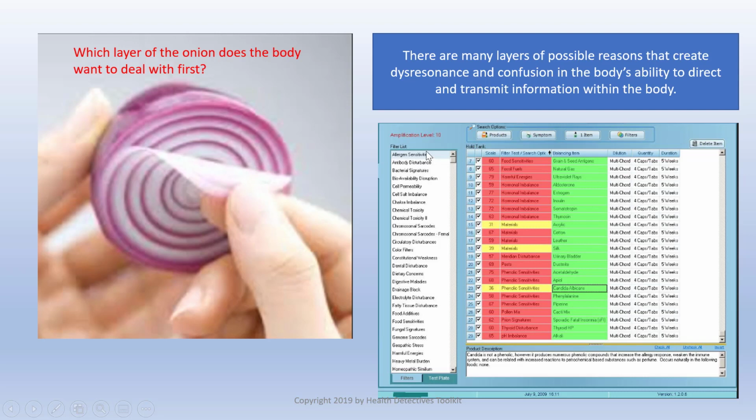And this is just a small list of some of the things that we're testing in the Asyra. So you could look down here: fungal signatures, food sensitivities, things that have to do with bacterial signatures. So we're looking at a lot of information here. And we're going to explain what these colors mean as we go a little bit further in our little workshop here.